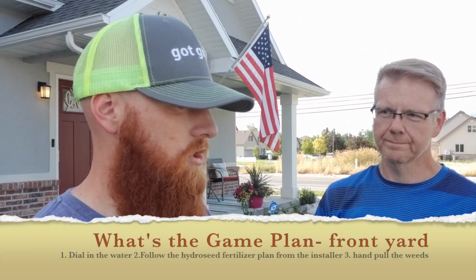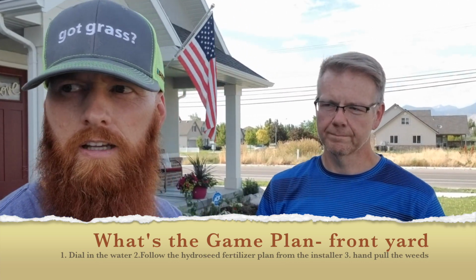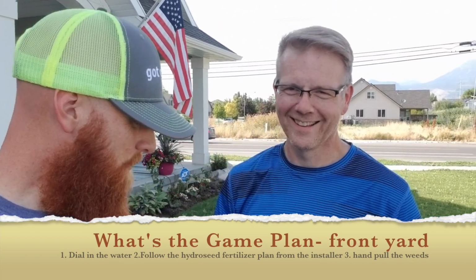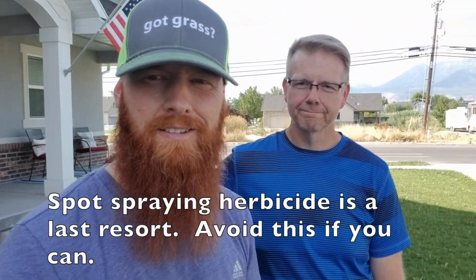Step two, let's just keep following that normal fertilizer regimen that they have you on due to the hydroseed. Step three, just like we talked about earlier, is picking plants, your favorite thing to do. We're going to pick out the big ones like this Johnson grass that we have here. I mean, it's nice and healthy, but we need to pick these out. And then, as a last resort, spot spray with Tenacity mixed with T-Zone or SpeedZone from PBI Gordon. Don't forget that non-ionic surfactant.